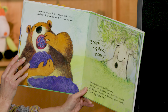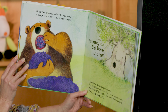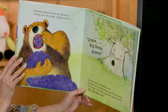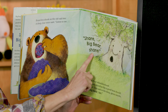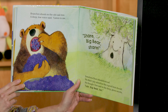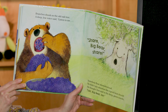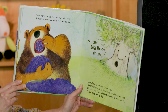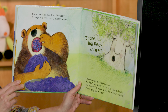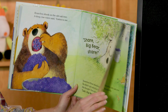Branches shook on the old oak tree. A deep low voice said, listen to me. Share, big bear, share. Somehow, Bear misunderstood again. He didn't pay attention like a good bear should. He thought tree said in the deep green woods, lair, big bear, lair.